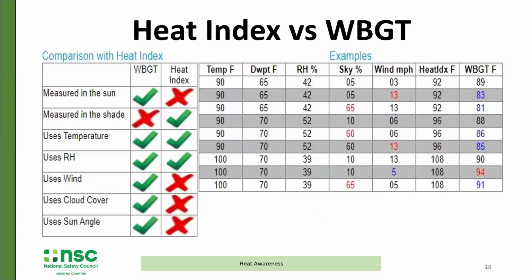And the Weather Service uses what's called heat index, and it's a combination of temperature and humidity only, right? And that chart that I just showed you is an example of a heat index. But there's what's called the wet bulb globe temperature, which measures in the sunlight. It uses temperature, humidity, wind, cloud cover, and sun angle.